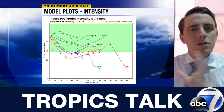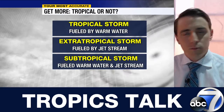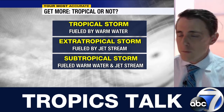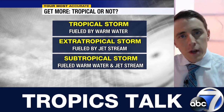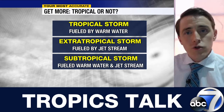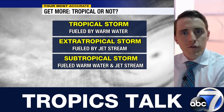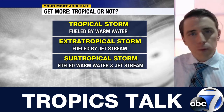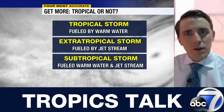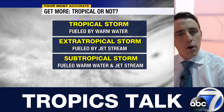And I do want to quickly go over this. When I use the term subtropical, what am I talking about? When we talk about a tropical cyclone, a depression, a tropical storm, or hurricane, it's just the overall encompassing storm that is fueled by warm, humid air rising. That's how these storms take their energy. Now, an extratropical storm or low, that's sort of like a nor'easter. That takes its energy, its strength, from the clashing of air masses, from cold polar air moving out of the north on the northern side of the jet stream, hitting warm air being forced upward from that. And then a subtropical has a little bit of both. That's what we're seeing with this.